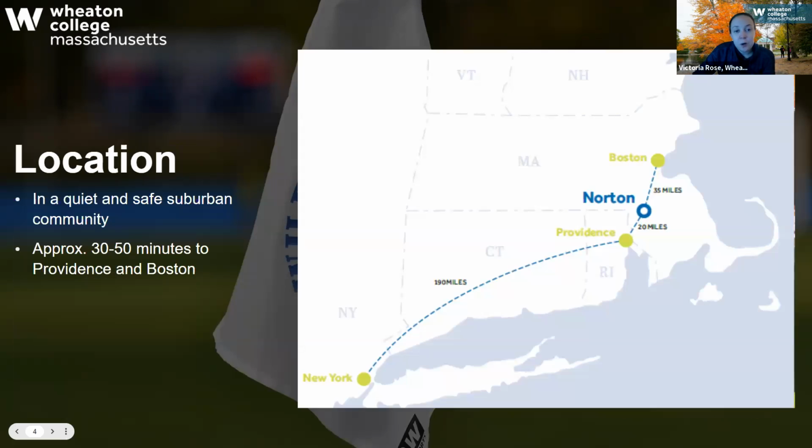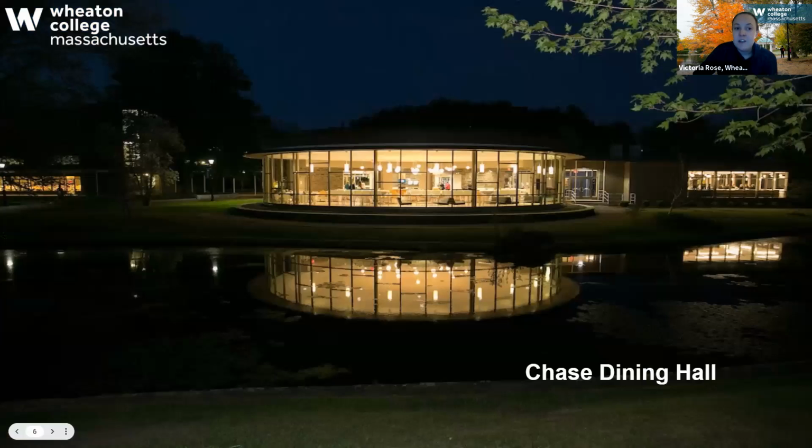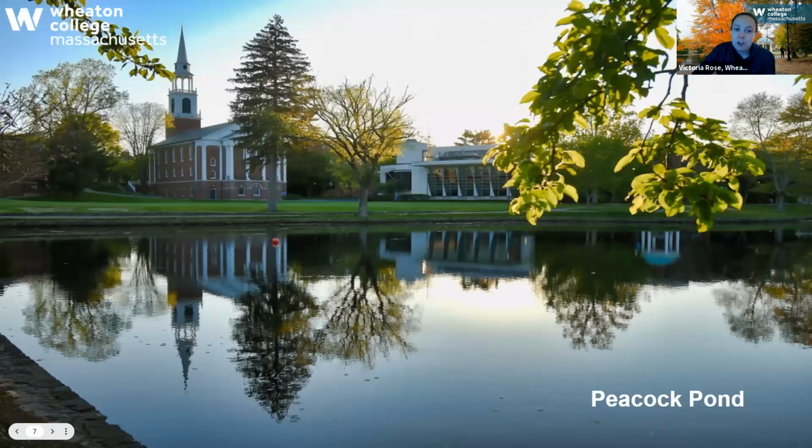We are located in Norton, Massachusetts, which is one of the top 10 safest cities in the United States. We're about 20 miles north of Providence, Rhode Island, and about 35 miles south of Boston. We like to say this is kind of the best of both worlds in terms of being able to access two of New England's largest cities via the train station, which is about 10 minutes from campus, while also enjoying our beautiful, safe, and residential campus. So our campus spans about 400 acres, and it gives a very traditional kind of New England feel, as you can see from some of these photos.